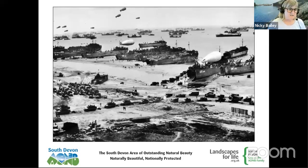And then this one just shows again the scale of the operation. So you had so many ships unloading tanks, troops, vehicles onto the beach, and then as soon as that boat left, the next one would come in to drop their load off as well.